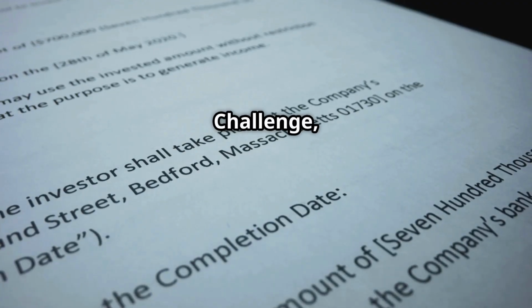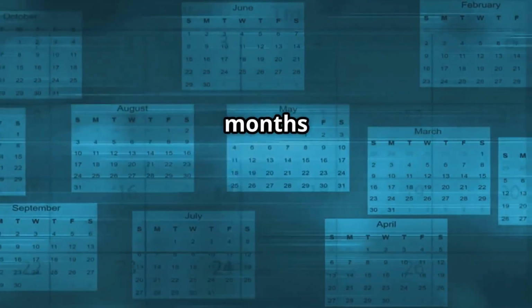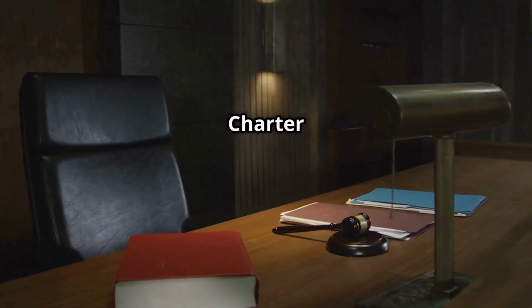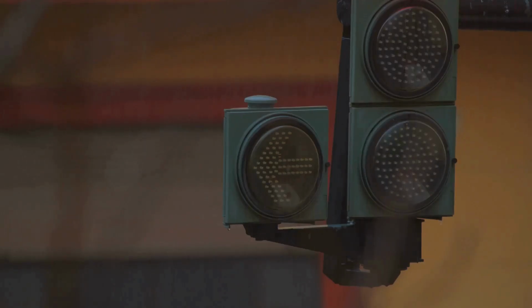Delay or charter challenge under Section 11(b). If your case takes longer than 18 months from ticket to trial, your charter right to a trial in a reasonable time may be violated.